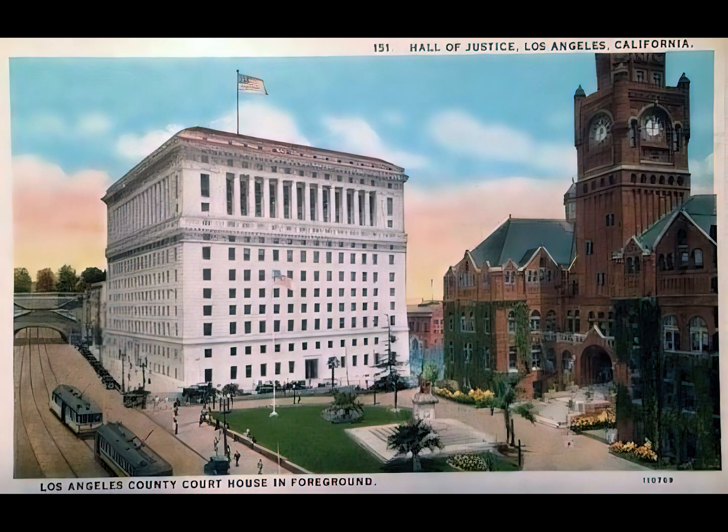In the postcard I use here is a view of the same building, but was recorded in the late 1920s or 30s when the Pacific Electric Railway ran down Spring Street. Also in the postcard is a view of the first Los Angeles County Courthouse built in 1891.